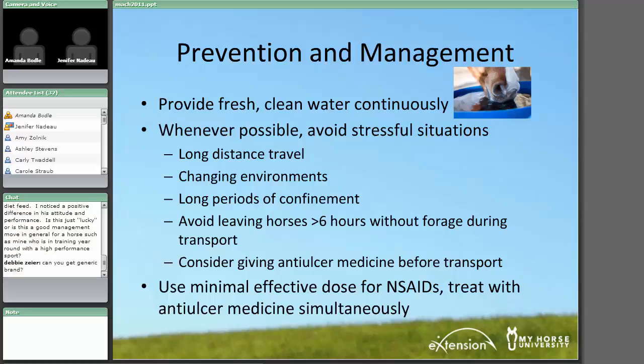Another thing that we spoke about was providing fresh, clean water continuously. Really, we should do this no matter what. And I always talk to my students about what the most important nutrient is, and they think of a million things, but they never think of water. And just a 12 to 15% loss of water can actually be fatal. So not feeding water can be really bad for the horse. It's really needed for every metabolic activity that takes place in the body.